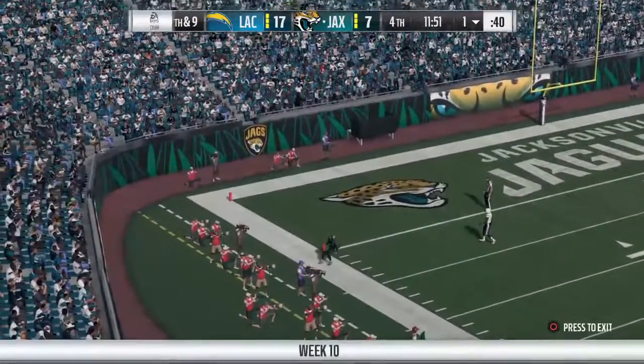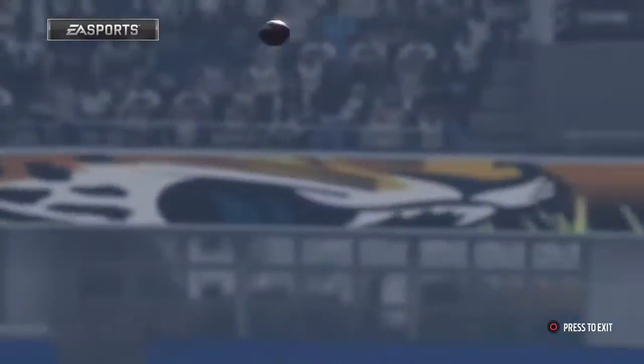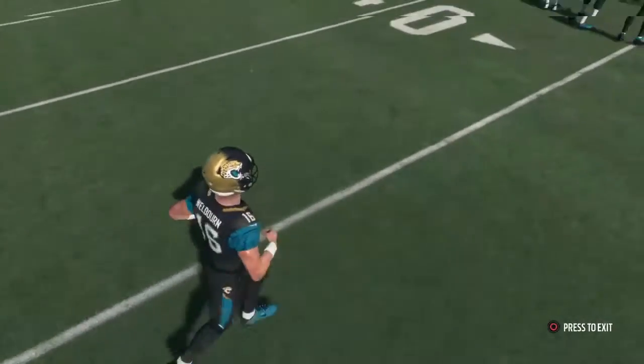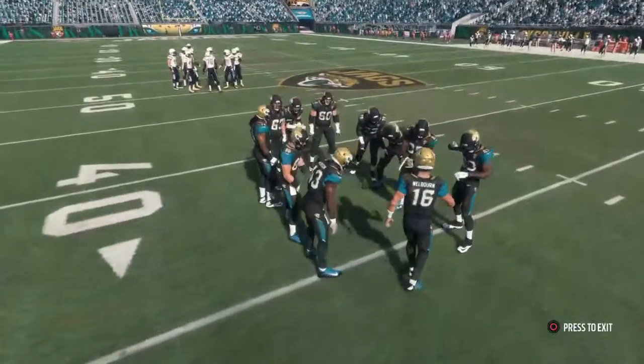And out of bounds, sailed over, looked like right near the pylon. This one's going to be perfect. Directional kicking at its finest, right down at the 1-yard line. And now out come the Jags. Well, they're going to have to go at least 50, 60 yards here if they want to ensure that they don't have to punt the ball like they did last time.